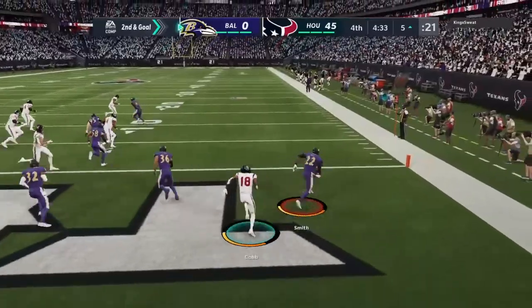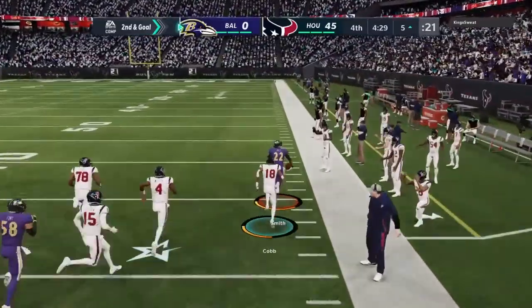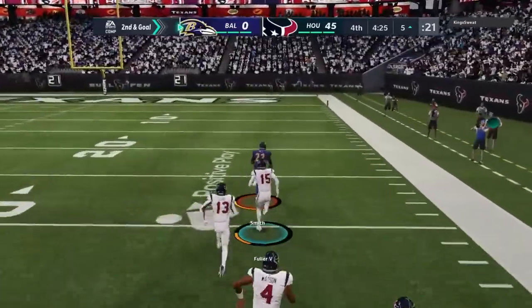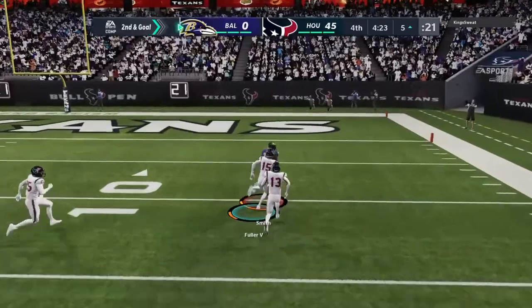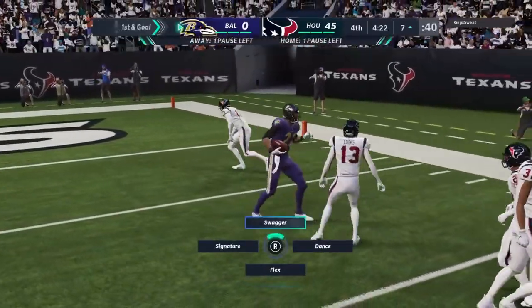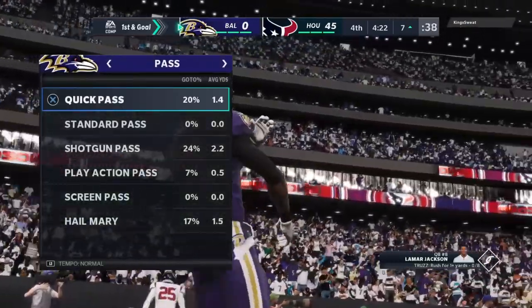And oh, it'll be intercepted. Picked off here by Jimmy Smith. He's got daylight. 20, 10, 5, and they will finally put an end to the return, but not until he takes it back all the way inside the 10-yard line.